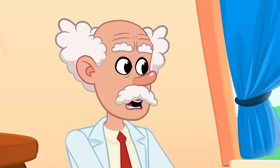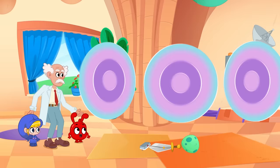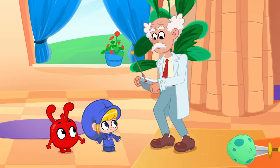Those are time portals. Tumbling test tubes. How did this happen? These items don't belong here. Someone must be looking for them. We should bring them back to their own time. What a good idea, Mila.